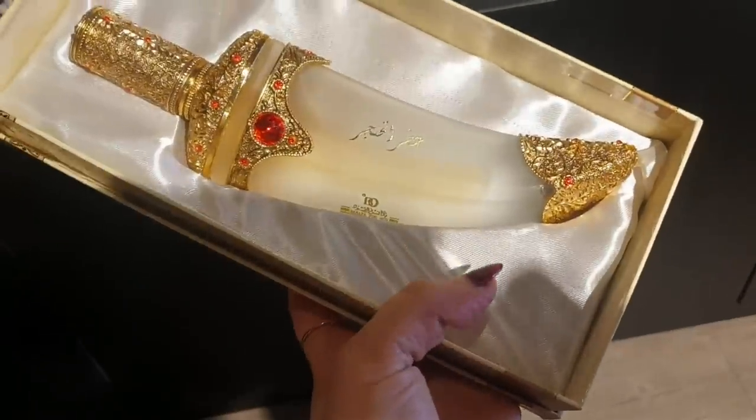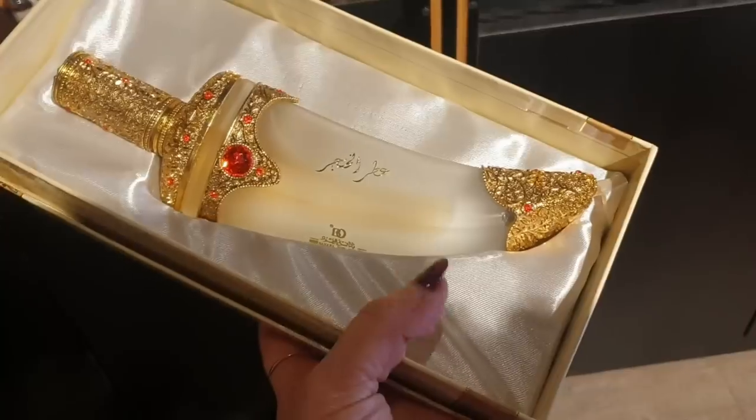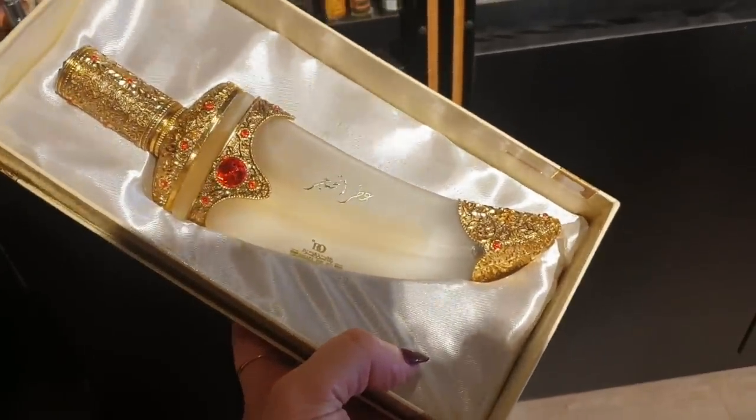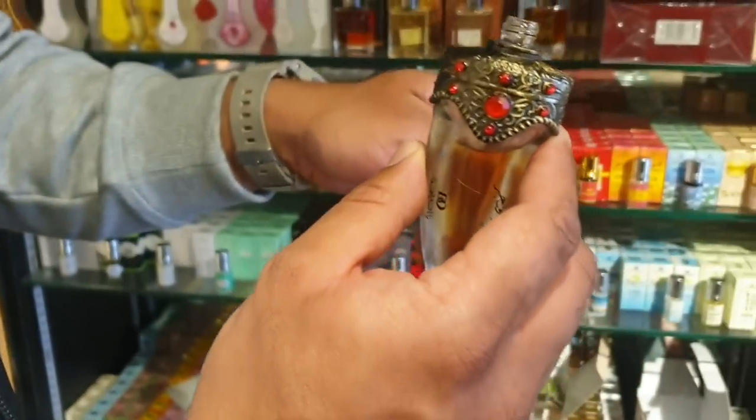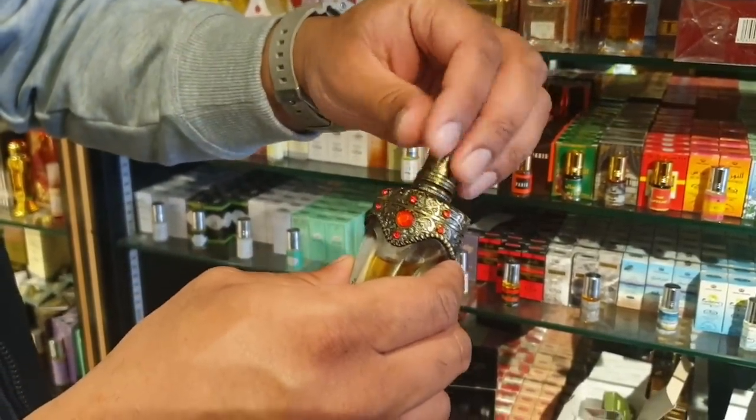Okay, so I just found this one as well. This is the women's one, I'm assuming, and the other one was the men's one. But this is cool. I like this one. So my husband's just gonna try it, see what it smells like.